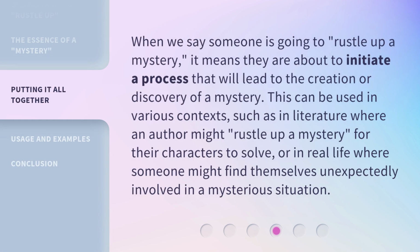When we say someone is going to rustle up a mystery, it means they are about to initiate a process that will lead to the creation or discovery of a mystery. This can be used in various contexts, such as in literature where an author might rustle up a mystery for their characters to solve, or in real life where someone might find themselves unexpectedly involved in a mysterious situation.